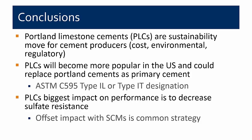And so what you'll see is more and more specifications or people asking about allowing ASTM C595 type 1L or maybe even type 1T. The T refers to a ternary, so you use Portland cement, limestone, and let's say slag or fly ash. But the biggest concern in terms of performance when you switch from a Portland cement to a Portland limestone cement is going to be on sulfate resistance. And generally the strategy that's been pushed is to offset any decrease in sulfate resistance with SCMs. You can also adjust the chemistry of your clinker to increase the sulfate resistance, but generally it's adjusting with, like what Elizabeth said, a Class F fly ash or slag.